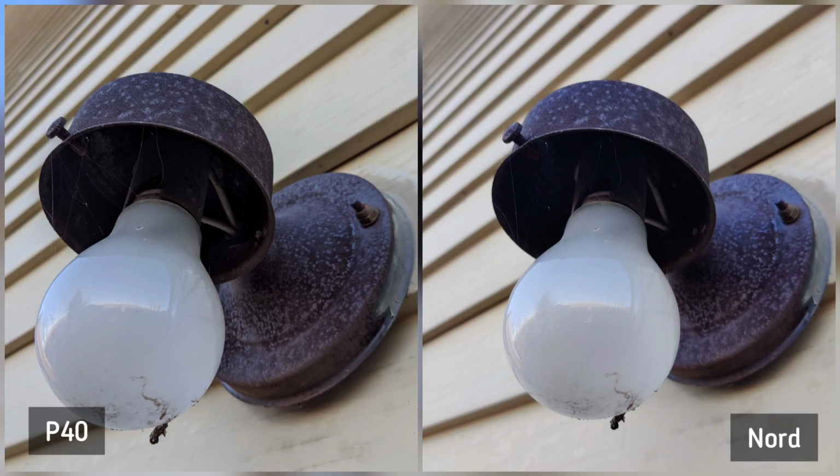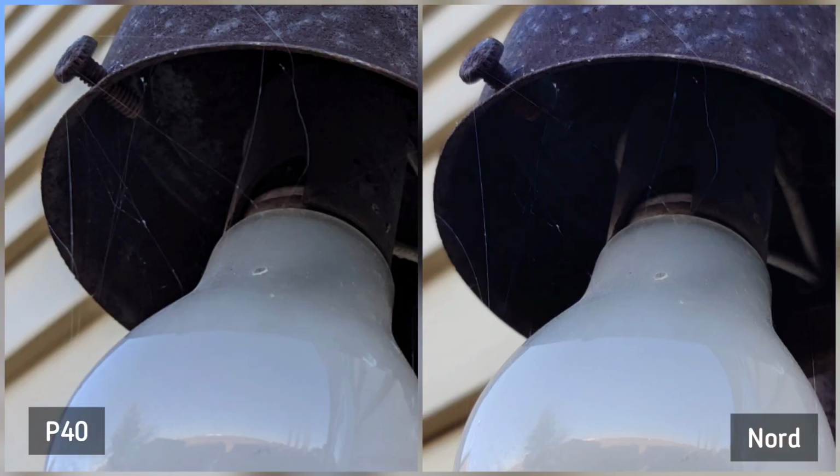Next, we're checking the shadows. So we're shooting my ever-reliable light bulb. Both phones did a good job of showing information in the darker area, but if we zoom in, P40 clearly retained more information. So P40 is the winner here.